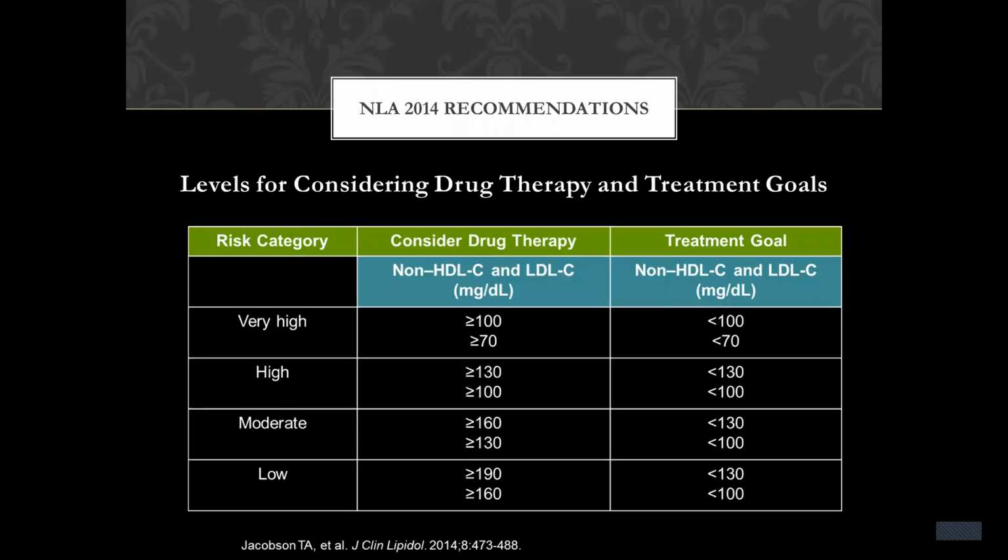So they continued and they did specify targets. For those who are considered very high risk, you definitely need to consider drug therapy with the goal of reaching an LDL cholesterol less than 70. For high, moderate, and low, they were okay to get an LDL cholesterol less than 100.